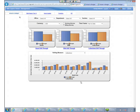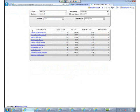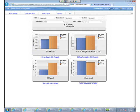If we look at the next tab, which is the key performance indicators, we've surfaced direct margin, billing realization, bill speed, collect speed. Each firm that we work with is going to have a number of their own key performance indicators. And the metrics that you build on this page are configurable. And you can modify the view actually all the way down to the attorney level. So we don't recommend you do it at the attorney level. We recommend more of it at a role-based level. But you can surface different key performance indicators based on the role that an attorney has at the firm.